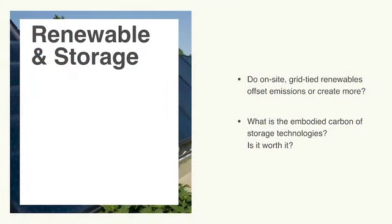And renewables. We know really pretty clearly that if you put solar panels on your roof, that does not mean you have a net zero carbon emission building. It does not work that way. The electrons do not get selected from the panels and put into your grid. We are still reliant on the ISO New England grid if we have a grid intertied system.